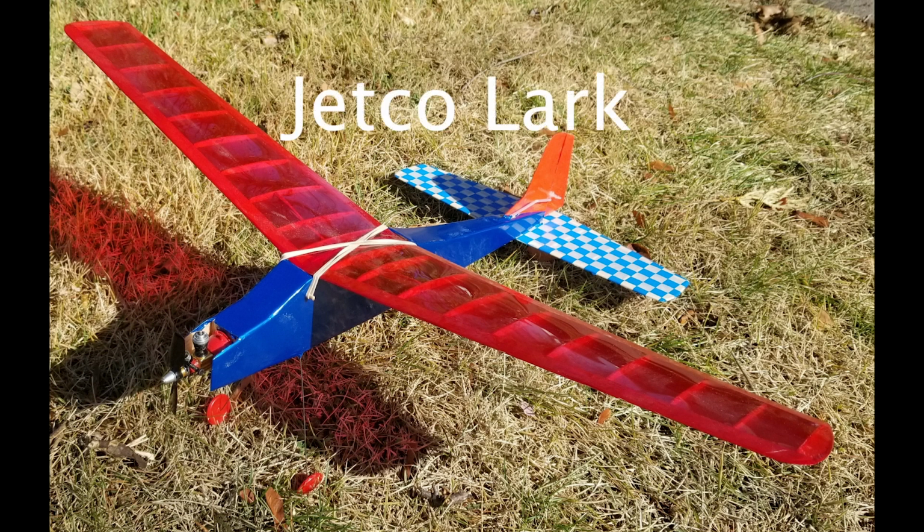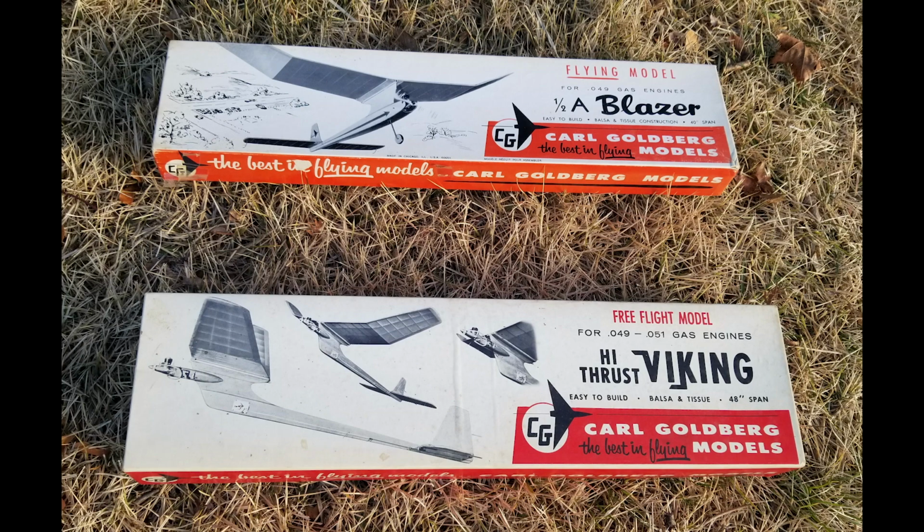A couple of years ago, I had purchased a Jetco Lark kit from someone, and they said they had 2 Viking kits with 1 set of plans and a half-A Blazer, so I purchased them. I decided this winter I was going to build the half-A Viking.